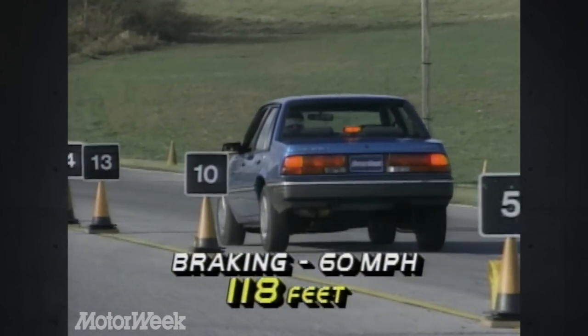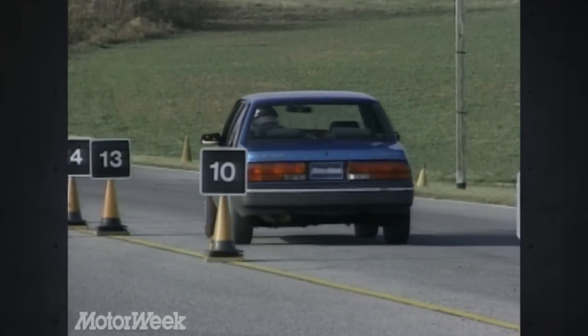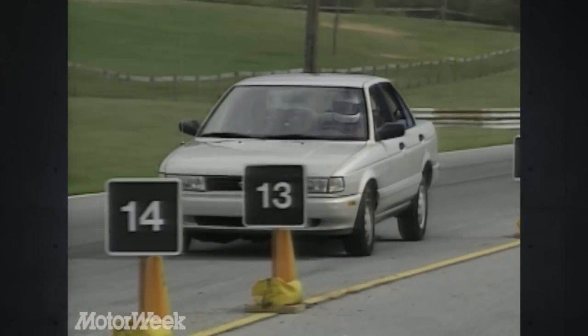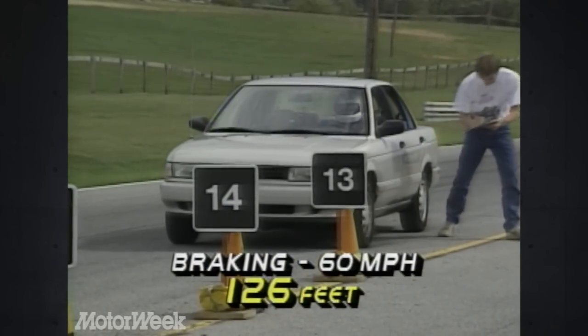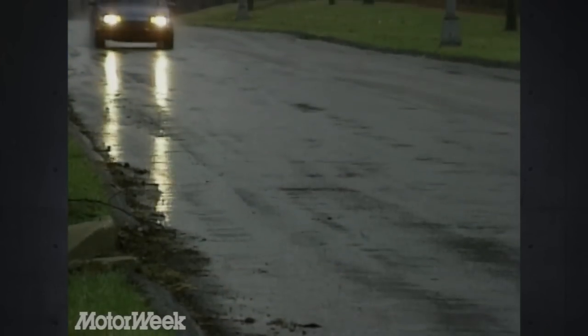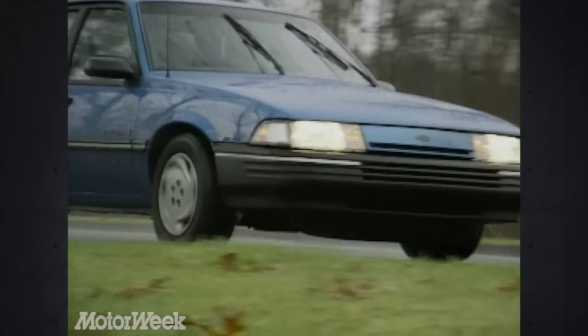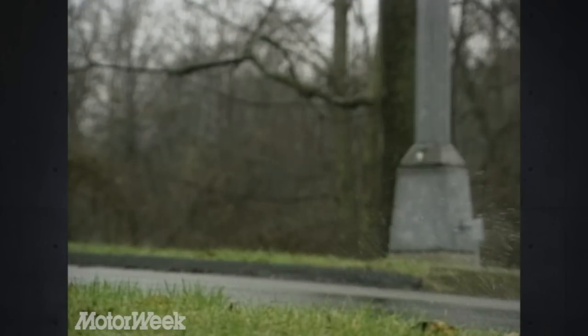Stopping distances from 60 miles per hour averaged a short 118 feet. Pedal feedback is moderate and not unnerving. By comparison, our 1991 test of a Nissan Sentra with optional ABS returned a longer stopping distance of 126 feet. A recent bout with some nasty Maryland weather allowed us to put the Delco Moraine-made ABS to the slippery street test. Again, the system gets a MotorWeek thumbs up.